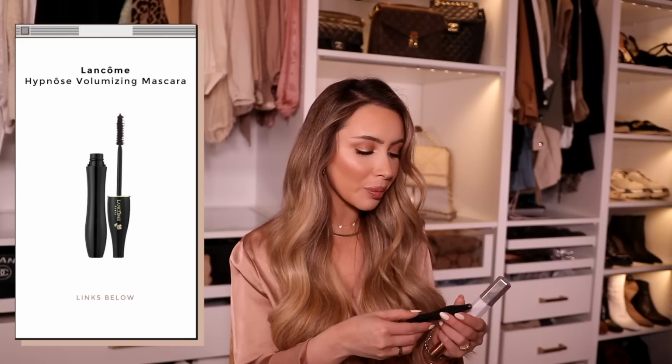It is the Lancome Hypnose Brown Mascara. When you first get this, it's going to be very liquidy. It's not going to be your favorite mascara. I'm guaranteeing it. Whenever I get a new mascara, I leave it out of the tube for like an hour, and I find that it helps dry the mascara out a little bit, and then after that, I promise you, it will be your favorite mascara.